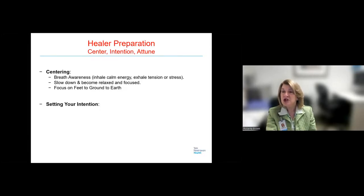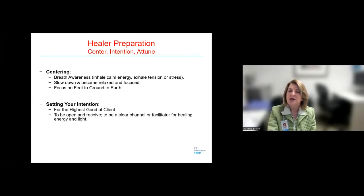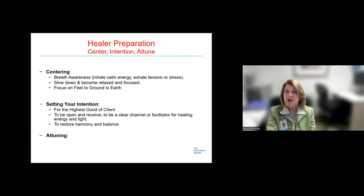And then, of course, we're going to set the intention. We're going to set it for the highest good of the patient or the client. So whatever is going to happen is going to be for their highest good, not particularly what I have in mind. It's what's best for the patient or the client. I'm going to be open to receive, to be a clear channel or facilitator for healing energy and light. As I mentioned, it will stream through me and be received by the person that I'm working on. And then we're setting the intention to restore harmony and balance, which I mentioned earlier. And attuning is actually energetically connecting to the client. We can do it energetically by just having that kind of rapport with someone, or we can touch them lightly on the shoulders or the feet. So that's attuning, setting your intention, and centering and grounding.